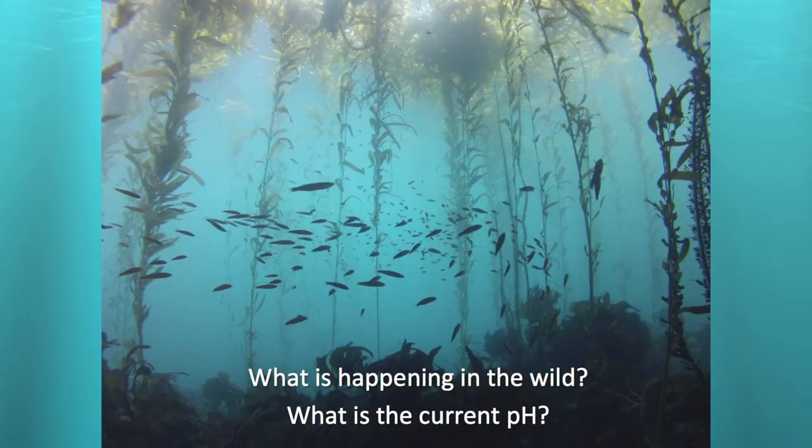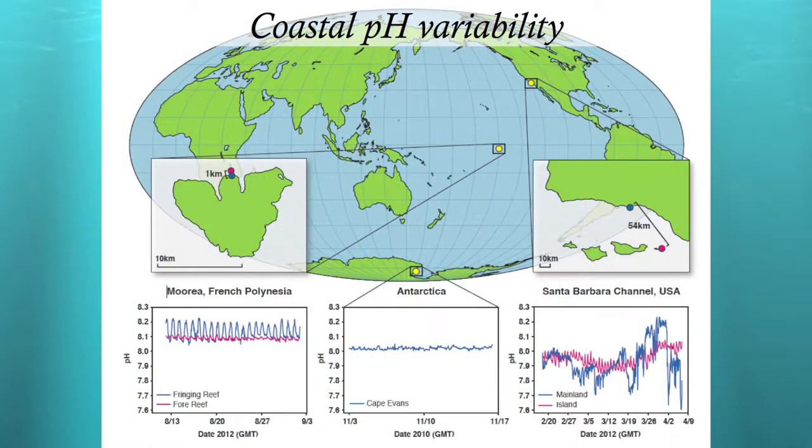Okay, so what's really happening in the wild? What is the current pH actually like? And I'm just going to give you three examples here. These are three different places that the researchers in our group work. And actually, I will note that right now they are on one of those large planes that goes to Antarctica, a C-130. So they're in the air right now. I just saw a post from them yesterday. They're flying to Antarctica, and we have one of these instruments called the CFET, which measures ocean pH, that's been left in Antarctica for the entire winter. So it'll be really interesting to collect those data.